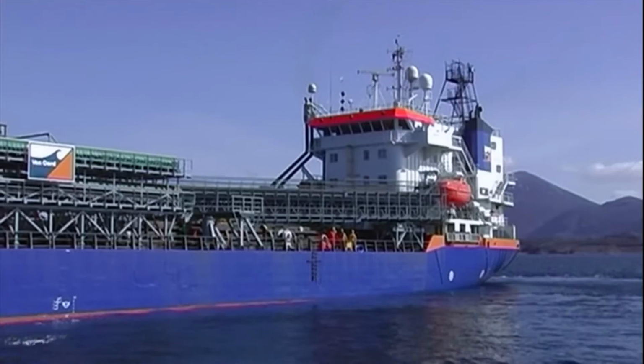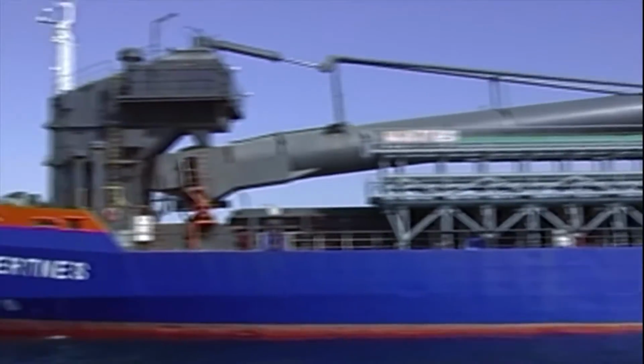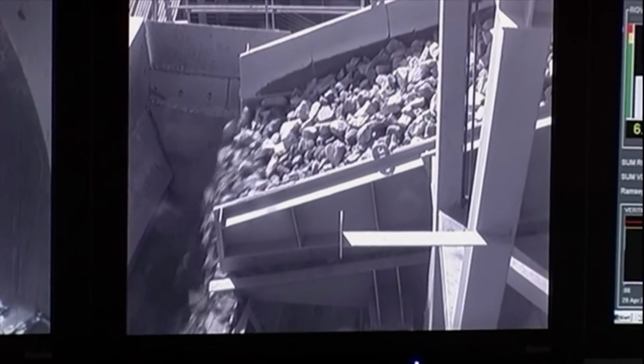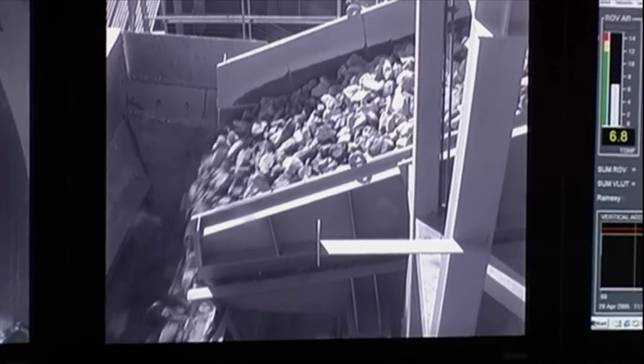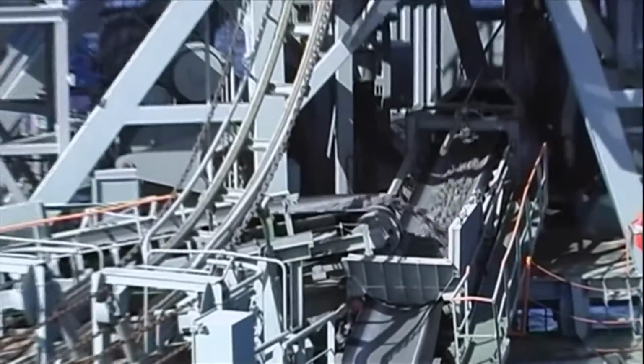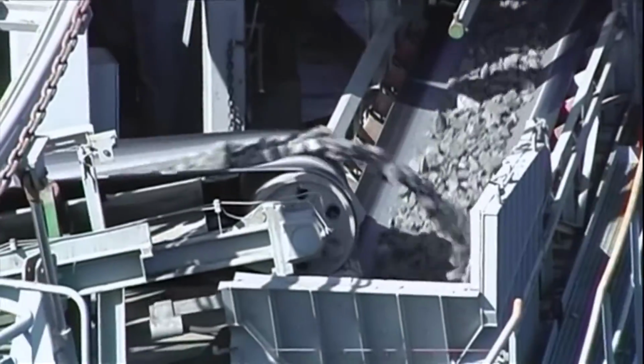If you're not able to plane the seabed flat by moving the earth out of the way, you may have to fill in some holes with rock or other fill material. They level the pipeline route by laying gravel down on the sea floor. This ship loads gravel into its cargo holds and delivers it to the area that needs leveling. It can carry over 9,700 tons of gravel at a time.